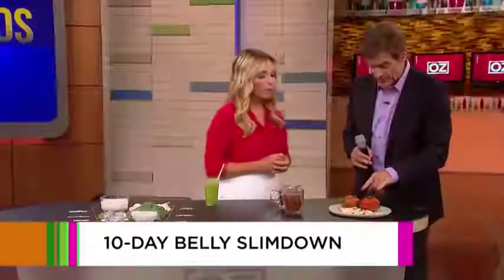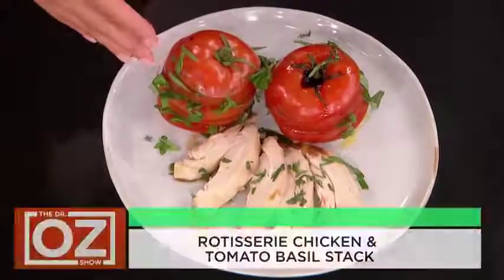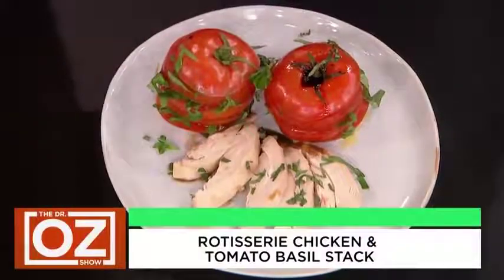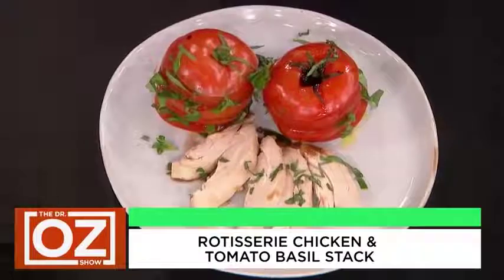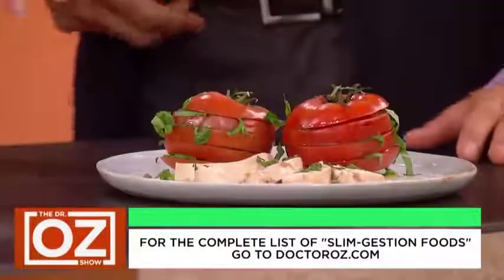And then this is dinner, which is typical. Oh, yes. So here's the whole point. We have chicken, we have tomato basil stacks, we've got a little oil drizzle on here. Here's what you want to get. Your slim-gestion meals have to have a really nice protein, a vegetable, and a healthy fat. That all helps us burn fat.